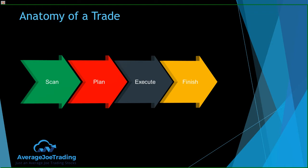So today I'm going to walk you through how I plan a trade. What I'm thinking, and from the beginning to the end. So you have an idea of how you need to approach a trade.